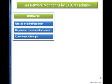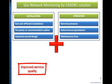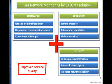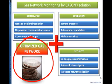So to sum it up, let's repeat the main message. I've divided them into 3 blocks from the point of view of installation, operation, and security. I think the final result is optimized network operations, where all the necessary information is available without delay, where the troubleshooting time is minimized, where the system operates using the optimal parameters without unnecessary losses.